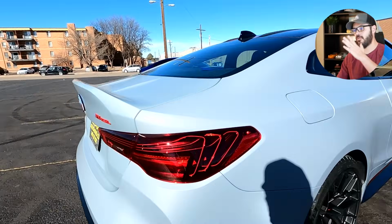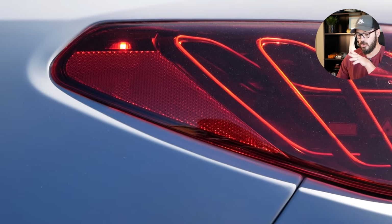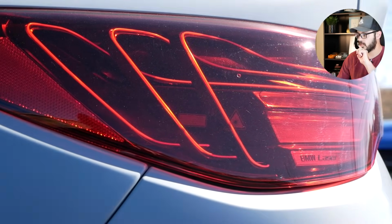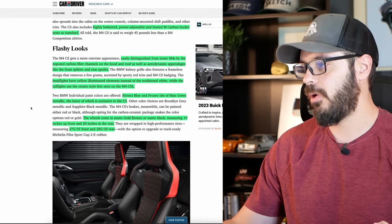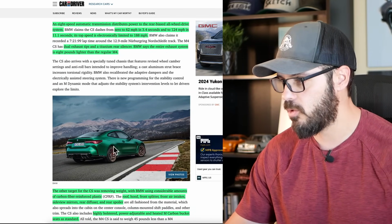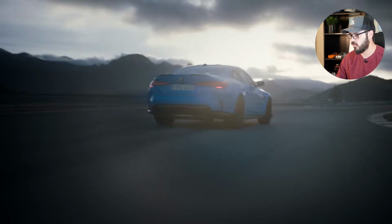And you now also have the new very cool taillights, which are also going to be on the new 2025 i4, also getting these new taillights from the M4 CSL. You have two new colors, Riviera Blue and Frozen Isle of Man Green Metallic, which is this one right here. I think it looks great, specifically with these bronze wheels.